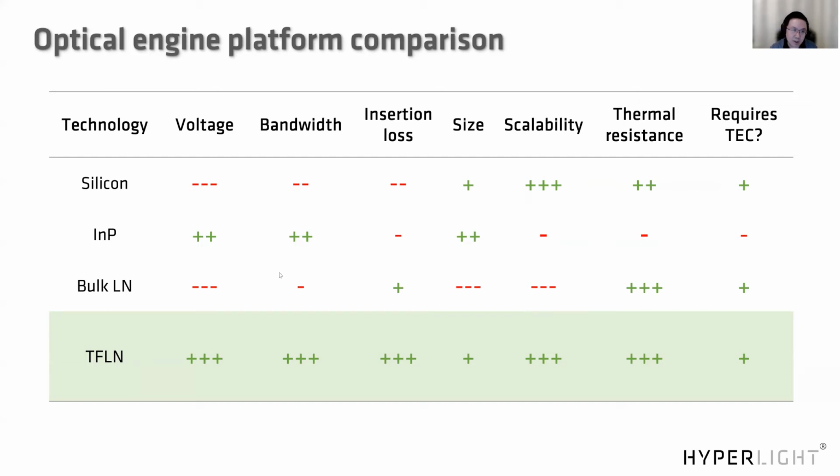So if we look at the thin film lithium niobate, we know that we can achieve a low voltage, we can achieve high bandwidth. The insertion loss can be really low because of the intrinsic material property and also the smaller size. And just to give an idea, the size is actually pretty comparable to silicon in terms of EO modulation efficiency. And then the scalability, which accounts for how easy this device can be made at scale, based on our investigation, is also excellent. So what we want to show in this chart is that thin film lithium niobate is really a strong contender for next generation optical engines.